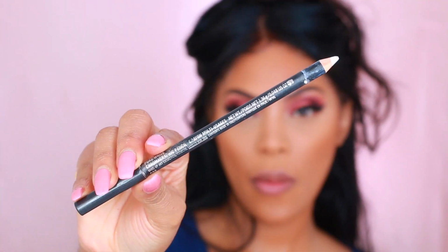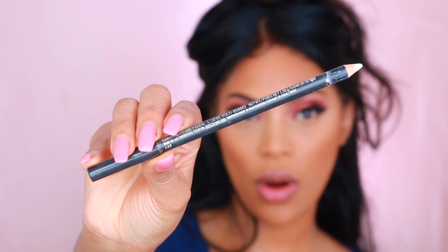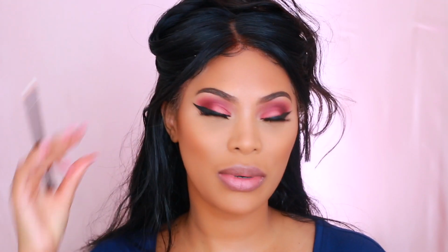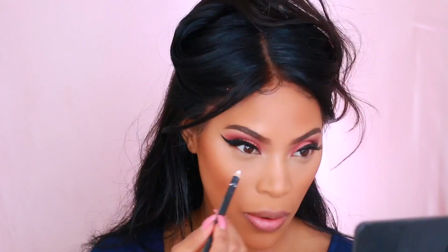Now I'm gonna go in with this MAC Chromographic Pure White Pencil, and I'm just gonna line my waterline. I don't usually do white in my waterline because it kind of freaks me out, if that makes any sense. It actually makes my eyes appear larger. I have really small eyes, and I personally don't mind when my eyes look small. I mean, a lot of people make fun of my eyes and say, oh my gosh, your eyes are so small and, you know, slanted, but I like my small eyes, so whatever. I'm just gonna make them look bigger.